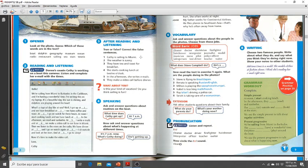2. The weather is sunny. True. Excellent. Number 3. They have tea and toast for breakfast. False. They have coffee and toast. Number 4. She starts cooking at lunch at 12 o'clock. True. Very good. Number 5. In the afternoon, she writes emails. False. In the afternoon, she reads and sunbaths. Finally, number 6. They make a video call before dinner. True. Excellent.